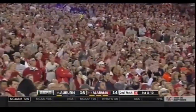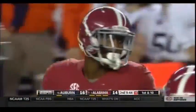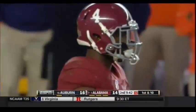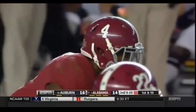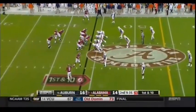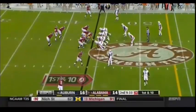Nice quick penetration. Ryan Kelly blew up the guy who was across the line from him. Great block by the Bama center. And Alabama again with this package on the field. Auburn always in a nickel grouping defensively. There's running room against that 6-man box.